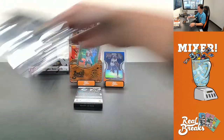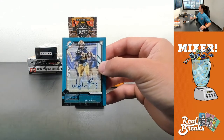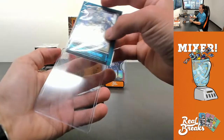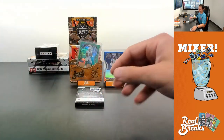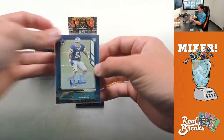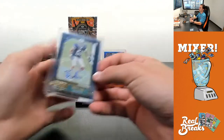Game of Inches is our booklet here. All right, that's a cool little set. We got Malcolm Perry Rookie Ink for the Dolphins. Wow, that's kind of crazy, Troy. At least you're consistent. Bradley Anae out of 75. Rookie Ink for the Dallas Cowboys going to Alan Schnitzler.